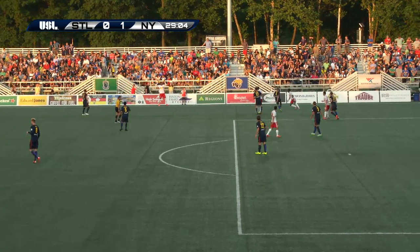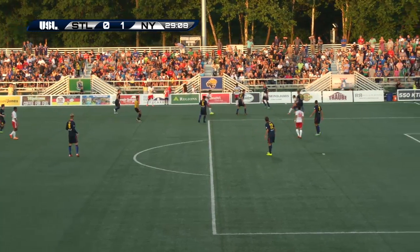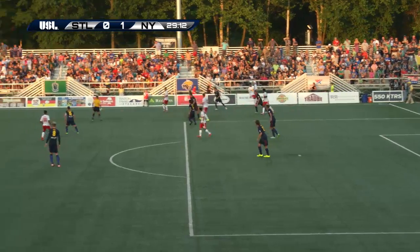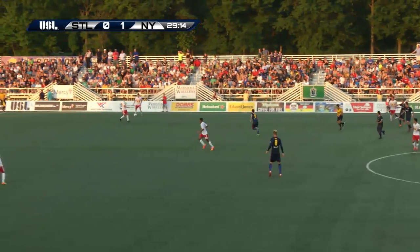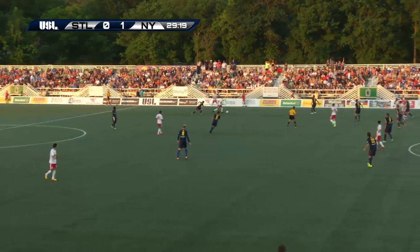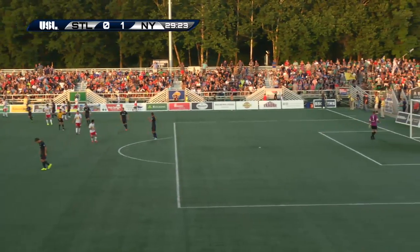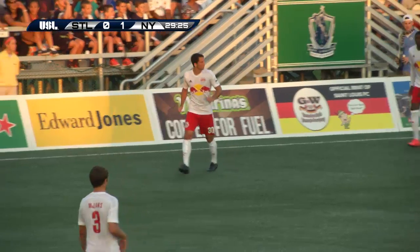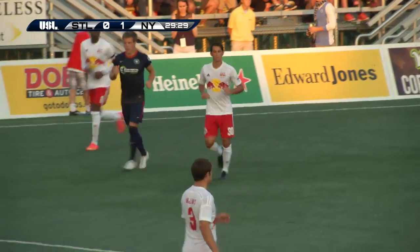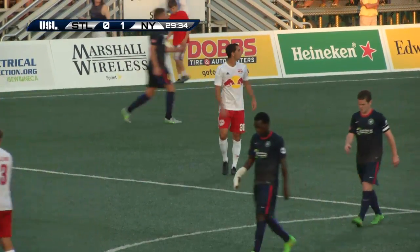Approaching the 30-minute mark here in this one. New York on top, 1-0. Bill said in the midst of a long road trip, the Red Bulls are trying to maintain their position in the Eastern Conference within the playoff picture right now, tied with Pittsburgh in that 5th spot, both with 19 points coming into tonight. Harrisburg City Islanders right below them with 16 points, tied with the Charlotte Independents. The Independents on a 4-game winning streak of their own.